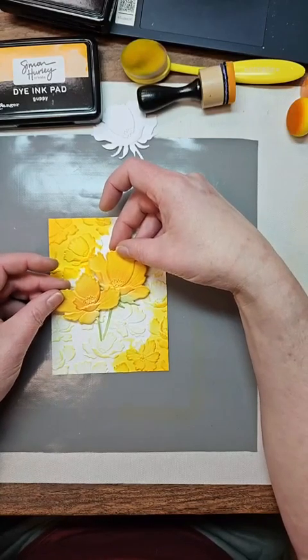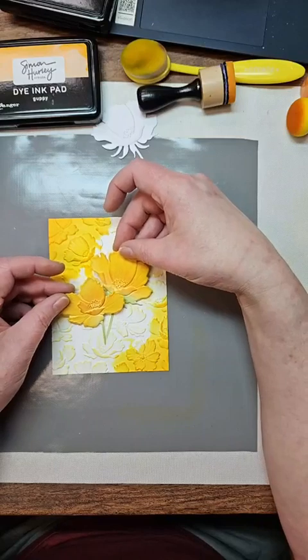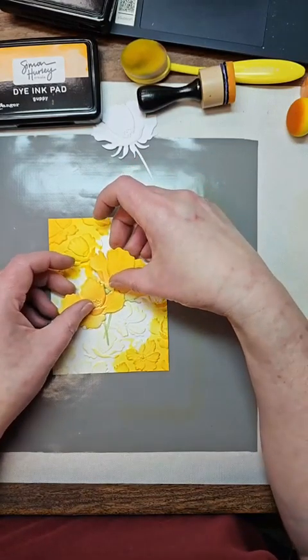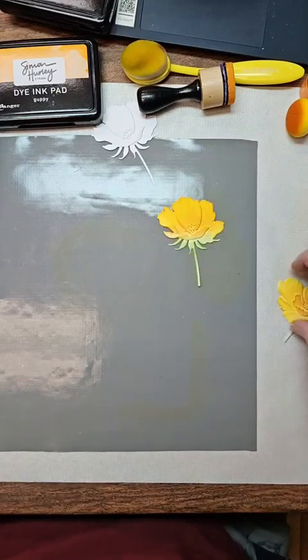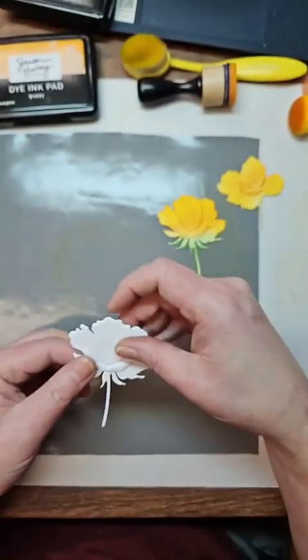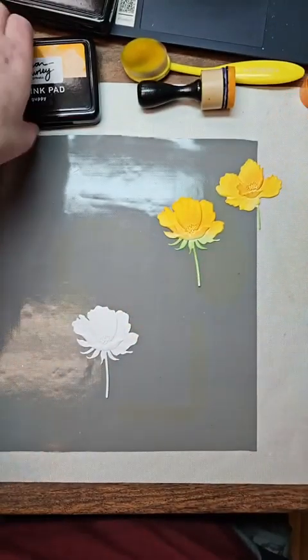And then the little stems are going to go in the sentiment, is basically how this is going to kind of come together. Okay. So I may end up adding a little bit more red on here, and I'll show you guys how I colored the flowers. So this is kind of a two-part method. And you don't have to do it like I did it, but I will show you, and then you can kind of take it and run.